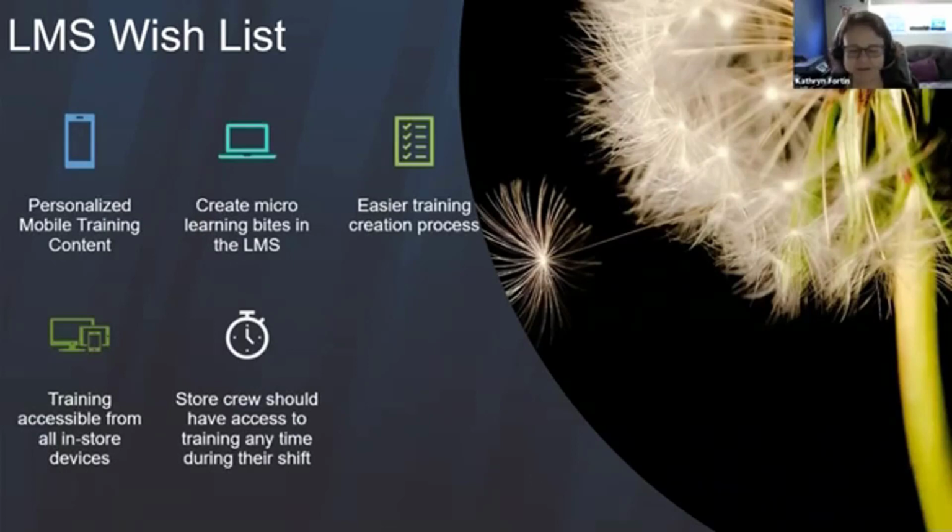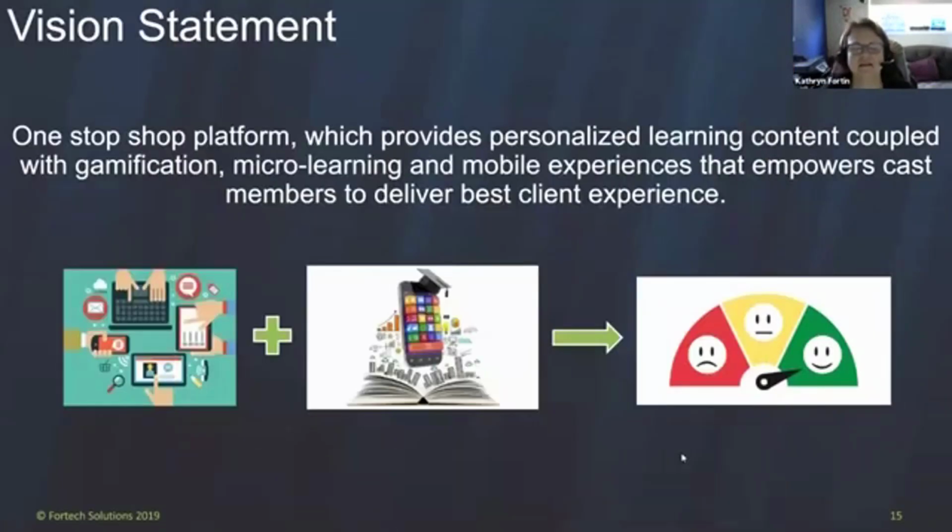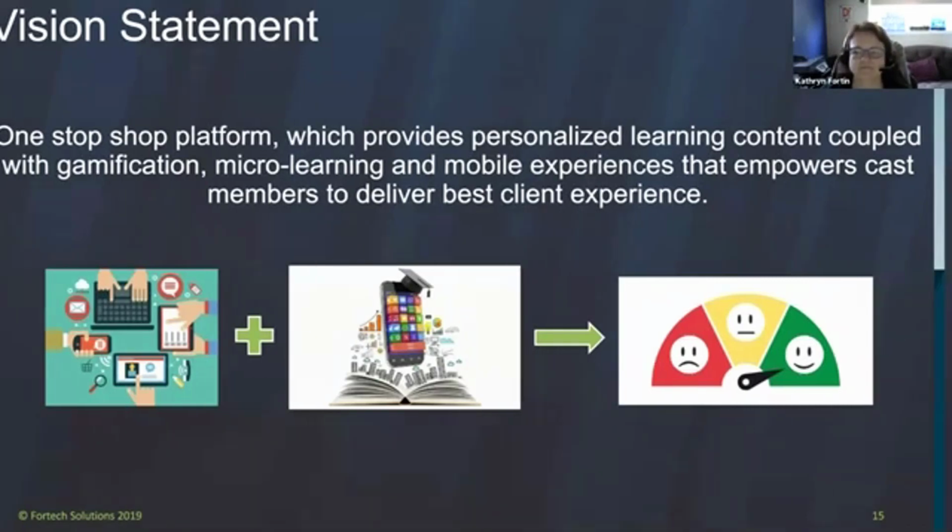Some of them had 2 computers in the back, but they all carried iPads or iPhones to help customers, and they could not do any of the training on those devices. And they wanted to be able to do store and corporate training on one LMS, which they were unable to do. What it came down to is they wanted a one-stop platform to do personalized learning content coupled with gamification, micro-learning, and mobile experiences that empower the cast members to deliver the best client experience.